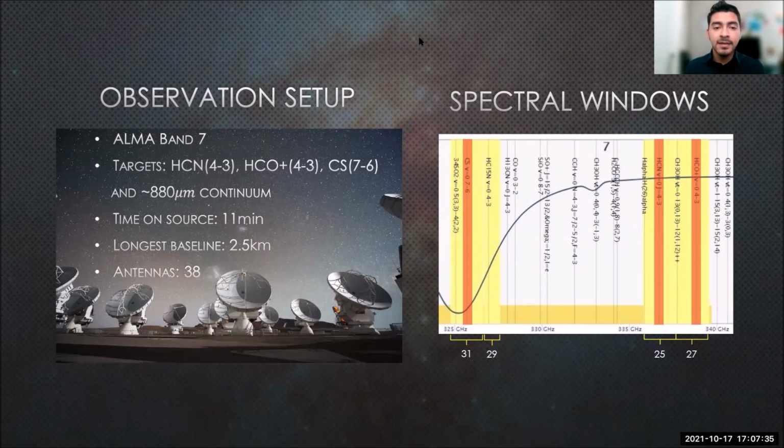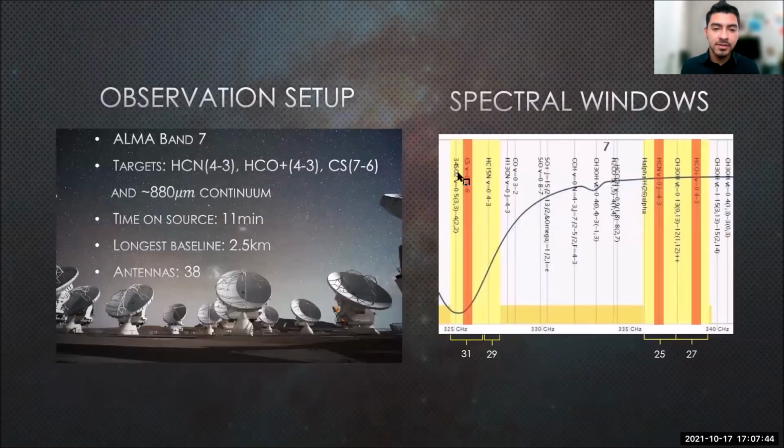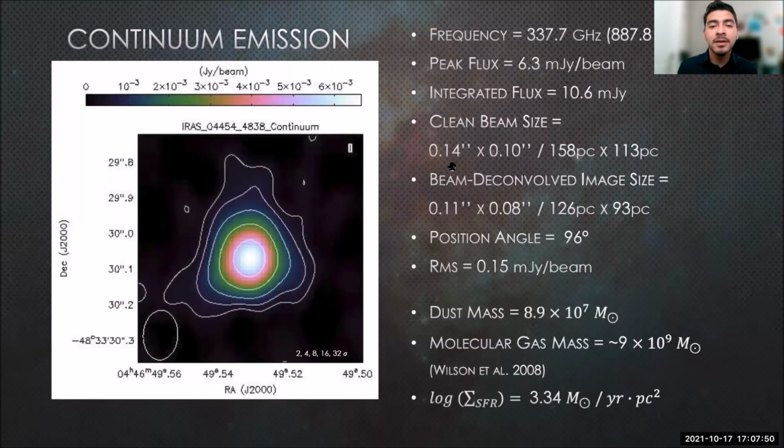So for my results, here I present the integrated emission and the continuum emission. We detect this continuum emission with a total flux of 10.6 millijanskys at 337.7 gigahertz. We also performed a 2D Gaussian fit to this image so that we can obtain the sizes, and from the sizes we can say that this source is marginally resolved. We can also see the contours laid over here, which are multiples of the RMS noise.